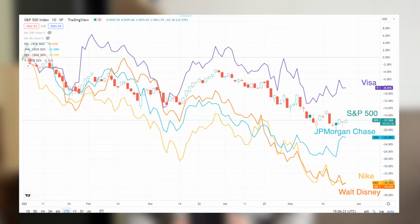And from this chart, we can see that Visa has actually outperformed the S&P 500. You have a drop of 8.4%. However, JP Morgan, Nike and Disney underperformed the S&P 500.